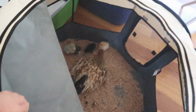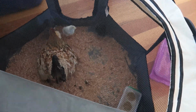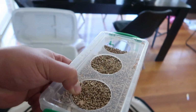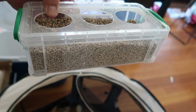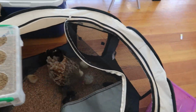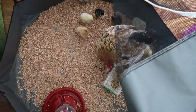All is going well. I just made this today actually, where I found that the baby chickens and the mama hen were wasting a lot of food. They were getting in their food, which was just in a bowl, and scratching it out and just wasting it. So I bought these containers at $1 a pop from the Reject Shop, put a few holes in the top, and it looks like it's doing the job. So the chickens can eat from it, the baby chicks can eat from it, and there is little to no wastage. So happy days.